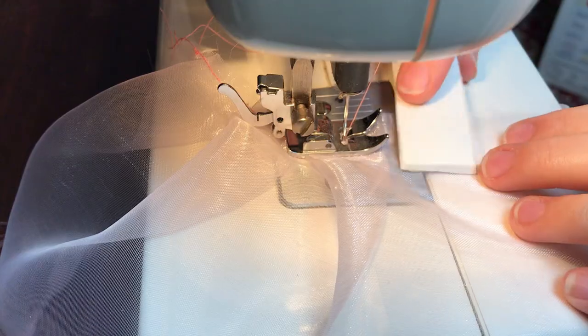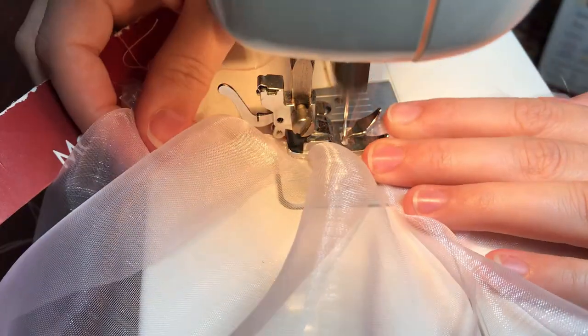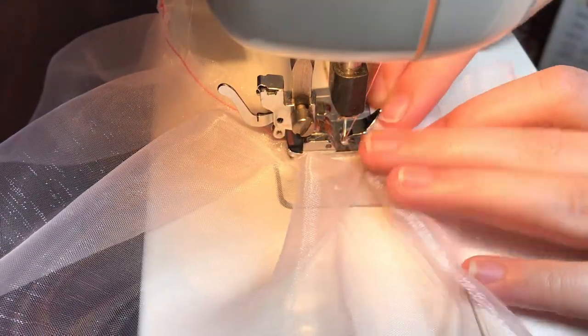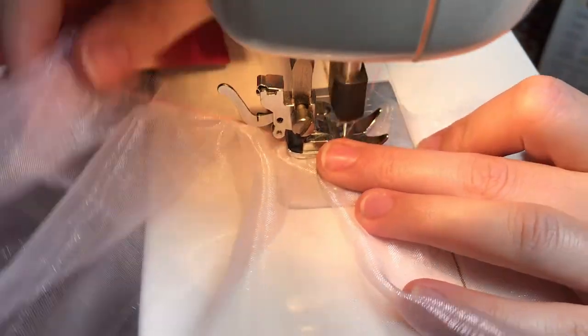I undid all the gathering threads in my fabric and set about putting in 1-inch pleats instead. And I used a hack I saw online where you use a bit of cardboard the width you want your pleats to be, and you end up with perfectly even pleats every single time. This meant I was able to make up my ruffles fairly quickly, until I made a discovery. Pleated ruffles take up approximately 50% more fabric than gathered ruffles.